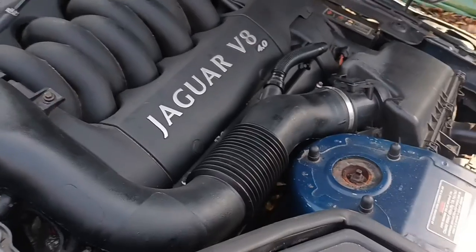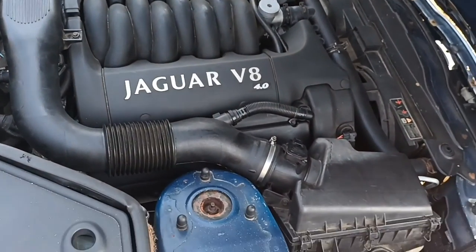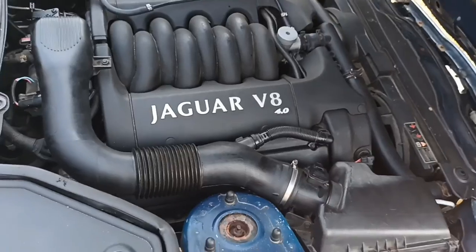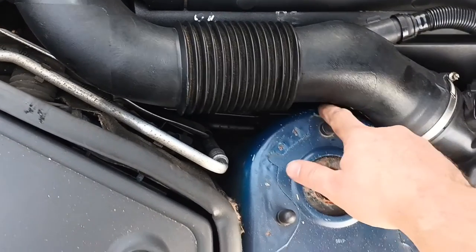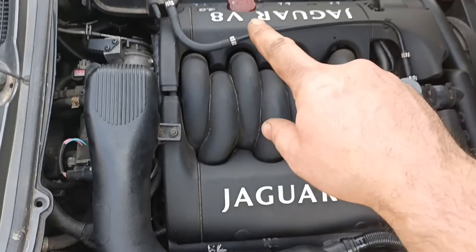There we have it, one coil pack changed. That's real time, nothing sped up. As you can see, it's a pretty straightforward thing to do. Access is pretty decent, to be fair. The only fiddly places are where it's up tight against the strut tower here and down by some heat shield in there. On the other side, it's the same thing.